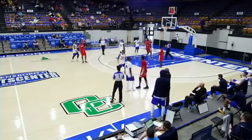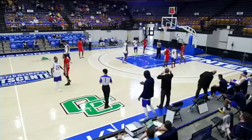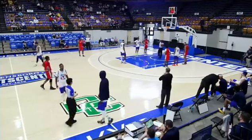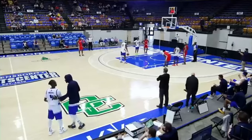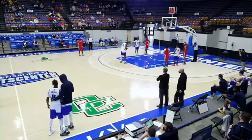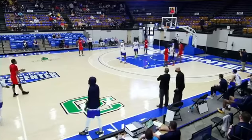We're running into a little bit of sound issues, but we'll try to get it going here. As Detroit, after that three, has cut into their deficit, 83-81, Lufile goes to the line to shoot a couple. Free throw, bounding out.